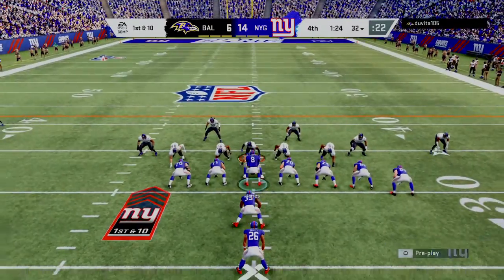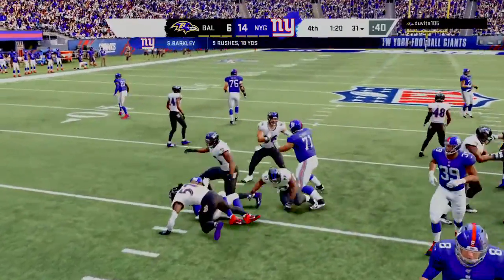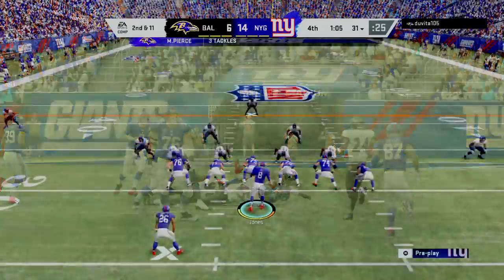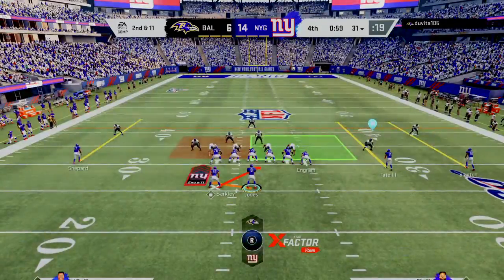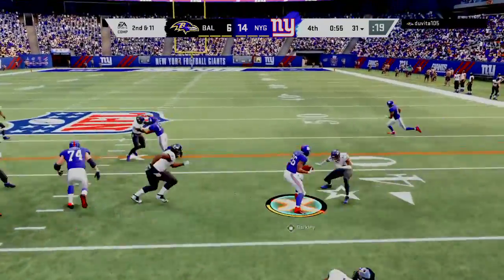Recon, 132, 5 back. A first down carry for Barkley. And I think this defense knew what was coming as he is smothered behind the line. That's going to go as a loss of 1 on 1st down. You'd have to think likely another running play coming here, 2nd and 11. They'll go to Barkley again.